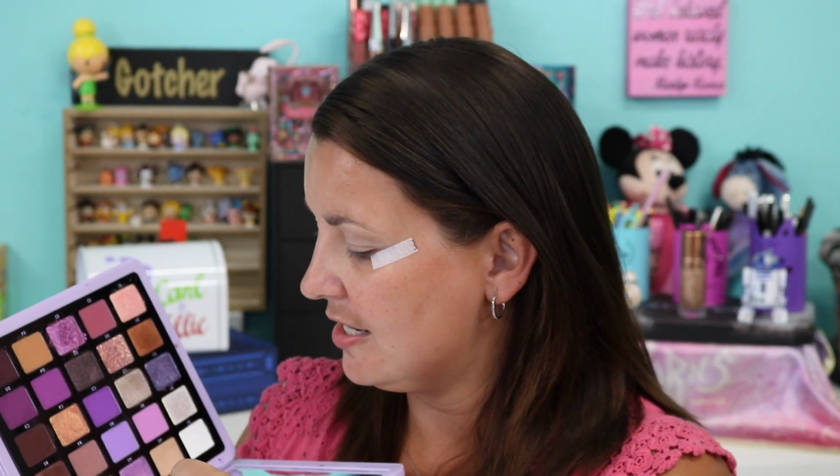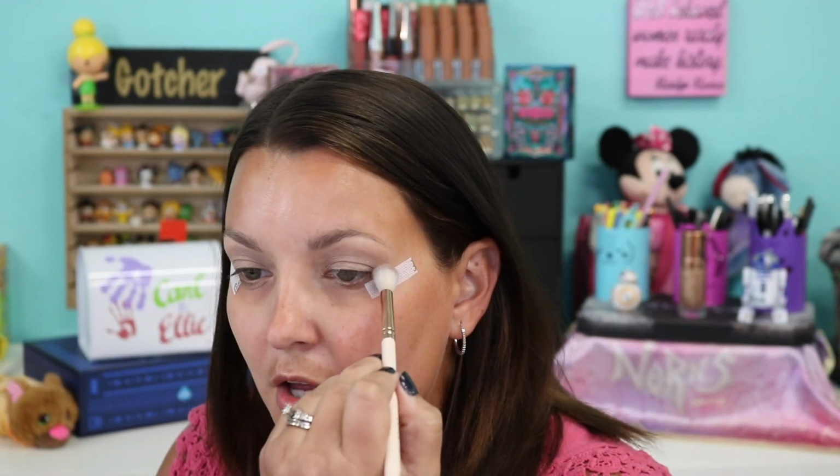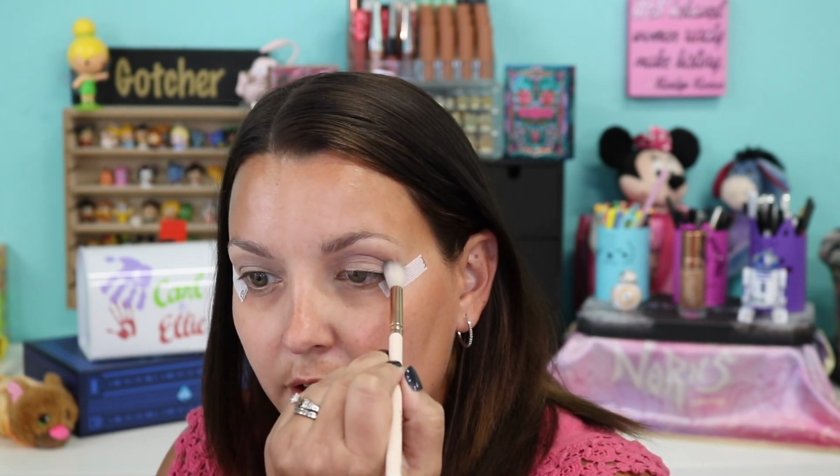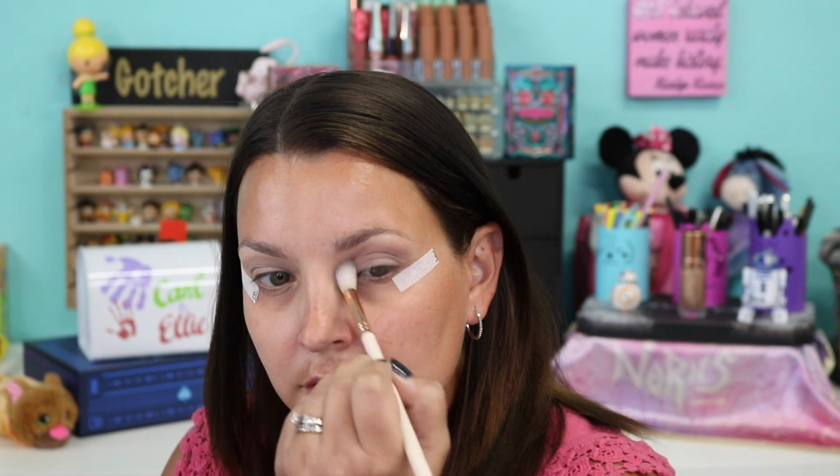So this is a ColourPop E15. Now that blue that's on there is stained, just to let you know. I'm going to go into the shade A4, which is the lightest mauve toned neutral in the palette. And we're gonna use that all in our crease and just blend that out.